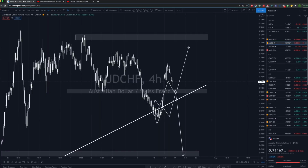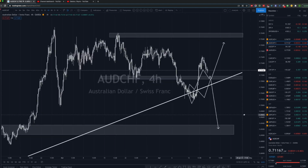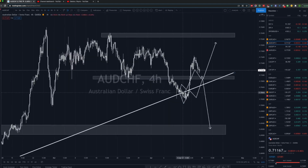All right, so moving on to AUDCHF. So this was the analysis I did last week. So I was seeing one of two scenarios: either price pushes lower, kind of slowly retraces back into these broken lows just here, and drops. So that didn't play out. The second opportunity is kind of setting up.